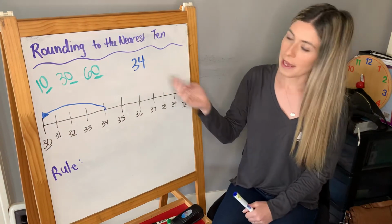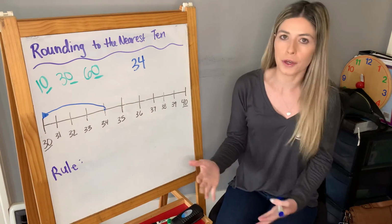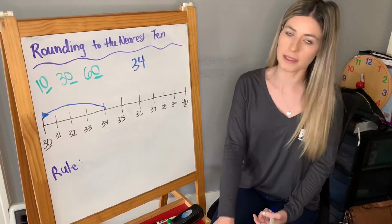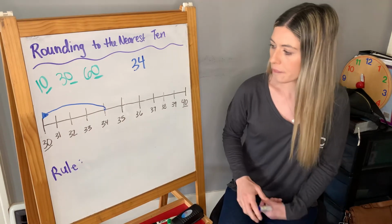So if I had baked 34 cookies, I could say that I baked about 30. I have a few more, but it's closest to 30. I wouldn't tell someone I baked 40 cookies because I didn't bake that many. It's not as close to 40 as it is to 30.